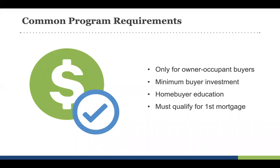And we're also not talking about cash buyers. We're talking here about programs for those who are financing their purchase, need some help with down payment or closing costs, and therefore must qualify for a mortgage, their first mortgage as well. So those are some sort of universal requirements.